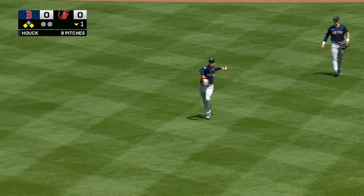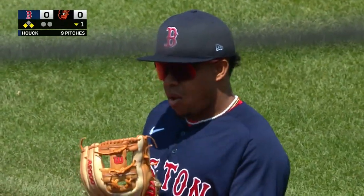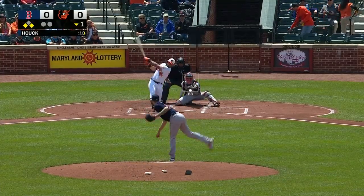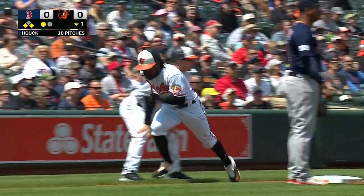Well, that could have been double trouble instead. The Orioles have 2 on with nobody out. And that's the ball that, I mean, it's topspin, but it's the big leagues, supposed to catch it. Runners at the corners. That'll bring up Anthony Santander. First ball swinging. Santander lofts it into shallow center field. Duran with his sunglasses down makes the catch.